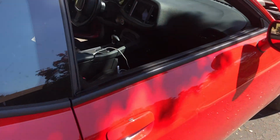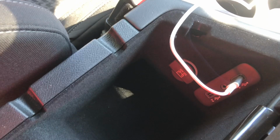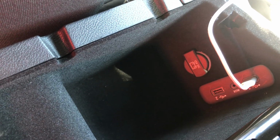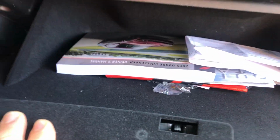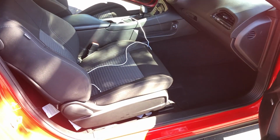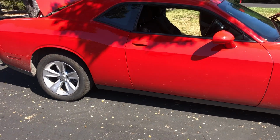And yeah, nice passenger seat as well. You know, auto doors, auto locks, or auto windows, I should say. 12 volt. Then you have two USBs and an auxiliary jack, another 12 volt hookup, so that'd be nice for a radar detector right there. Big old glove box, so just as far as on the practical side, it's good on gas too.